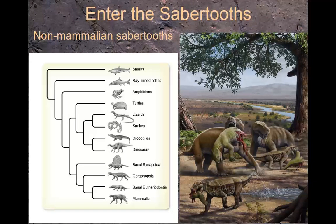There were non-mammalian saber-tooths. So these creatures lived before any mammal, and that's not enough to say. They lived before the dinosaurs. They lived at a time when the Earth was a really alien place, and they were wiped off from the surface of the Earth by an extinction that was much more extreme than the one that killed off the dinosaurs. So these creatures called the Gorgonopsians, you see them in the phylogeny, in the bottom section. So you see the mammals at the very bottom, and a couple of steps removed, there were the Gorgonopsians. So these creatures also found that it was very useful to have saber-like upper canine teeth in order to dispatch their prey.